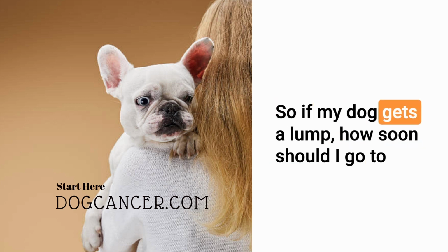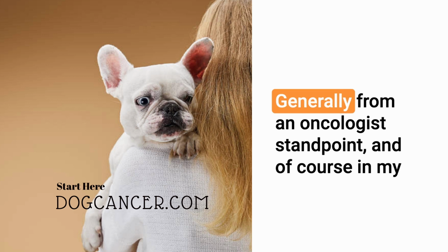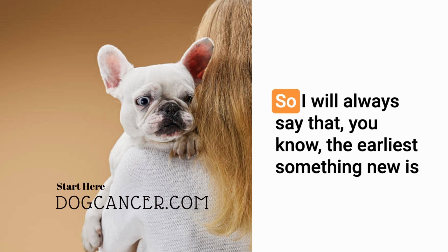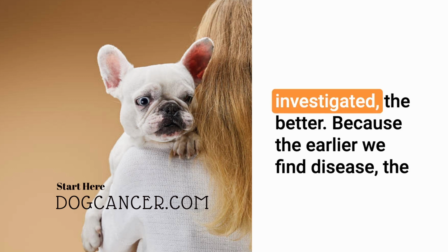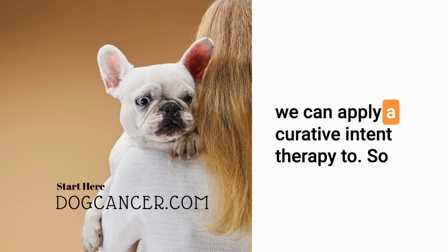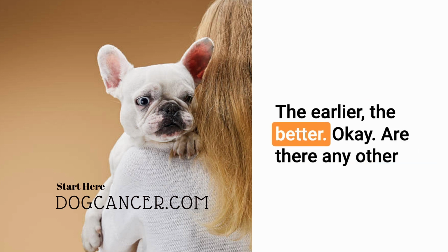So if my dog gets a lump, how soon should I go to the vet to make sure that they're able to look at it? Generally, from an oncologist standpoint, and of course in my practice, I see the good, the bad, and the ugly. So I will always say that the earlier something new is investigated, the better, because the earlier we find disease, the much more likely it is that it'll be something that we can apply a curative intent therapy to. So yeah, within reason, the earlier the better. The earlier the better. Okay.